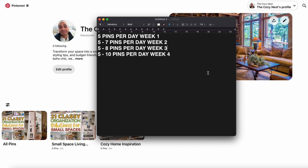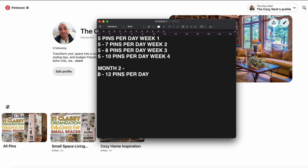I keep 5 pins per day for the first week, between 5 and 7 for week 2, between 5 and 8 for week 3, and between 5 and 10 for week 4. Okay, I try to be consistent with at least 5, but I do vary the number up to 10. And then from month 2 onwards, I usually have around 8 to 12 pins per day, and then it just continues to increase from there.